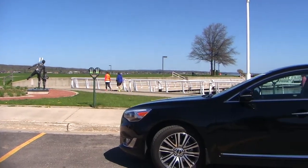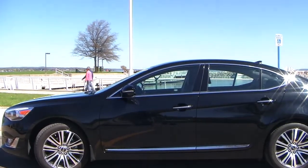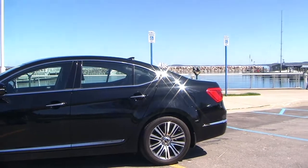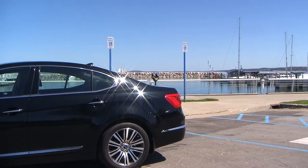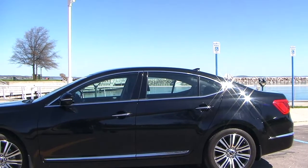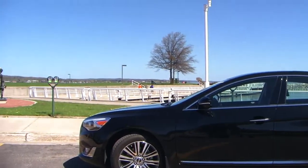Now the first thing you'll notice about Kia's car, the Cadenza, is how beautiful it is. It doesn't have a lot of extra flair, a lot of new modern style, but it does have a very nice traditional look that would suit you well from the golf club as well as in front of the club.